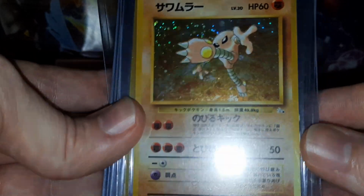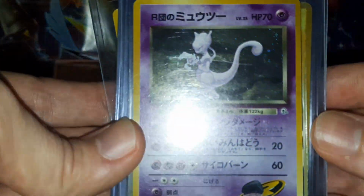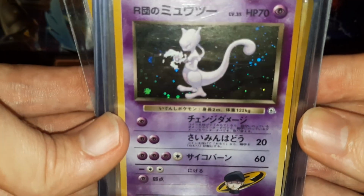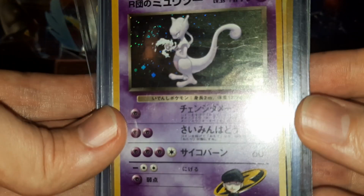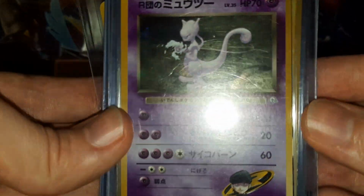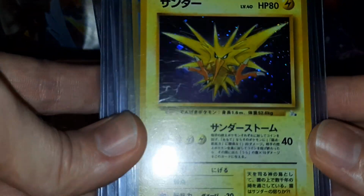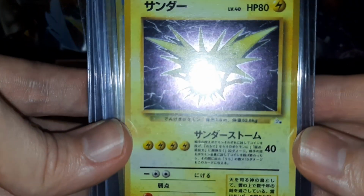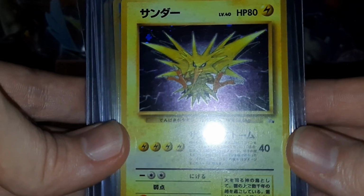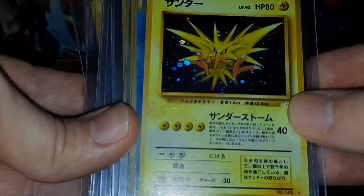Hitmonlee. Rocket's Mewtwo. This was the first card, I believe, with 3 attacks. So it was a pretty notable one back in the day. Zapdos. I heard some Poketubers said that they didn't like this Zapdos, but I would say this is better than the base set Zapdos by a long shot.